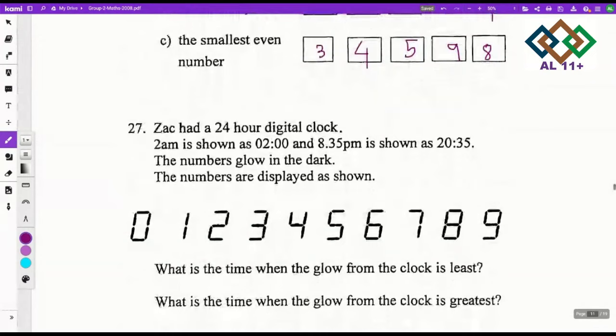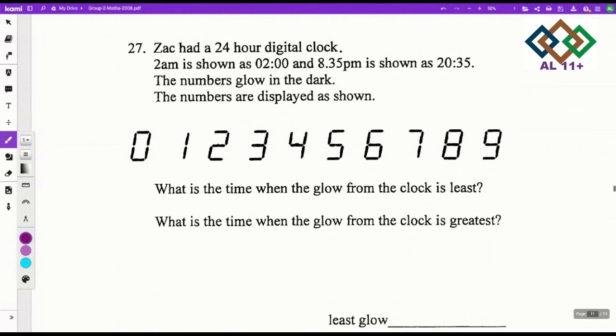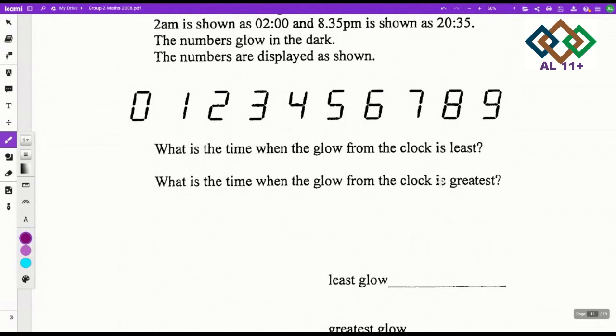So now Zing has a 24-hour clock. 2 a.m. is shown as 2 and 8:35 p.m. is shown as 20:35. The numbers glow in the dark, and the numbers are displayed as below. What's the time when the glow from the clock is least? So remember that the night time is taken from 18 in the night till 6 in the morning. And as the question says, it glows in the dark, so we should consider the times in between these two only.